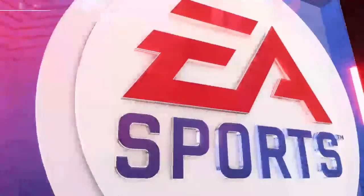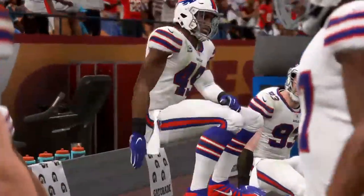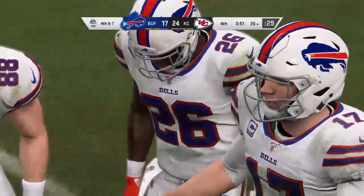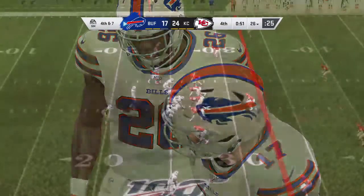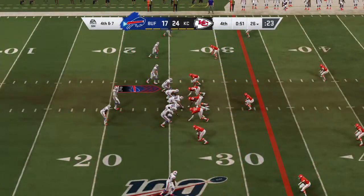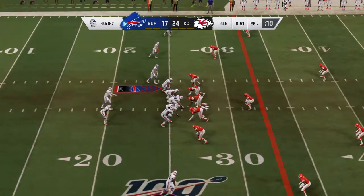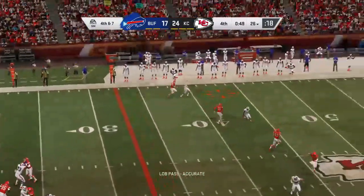Yeah, it makes you wonder what exactly is going on. Is he a little bit dinged up here, or is he just off just by a bit? Maybe he can get it back in this situation. He'll need to. Down 7, and they've got to go for it here on 4th down. So they're going for it, and here's Allen.